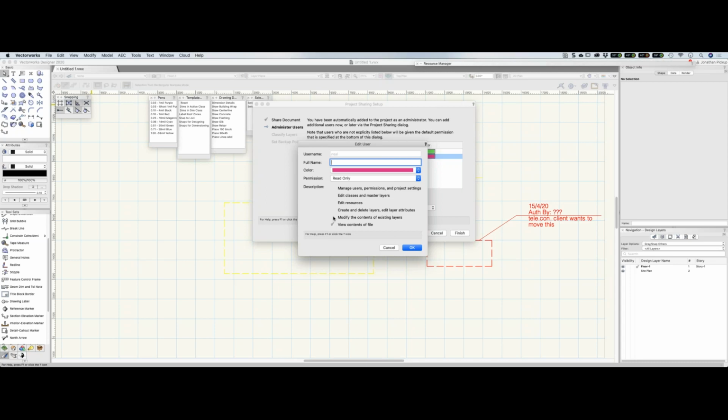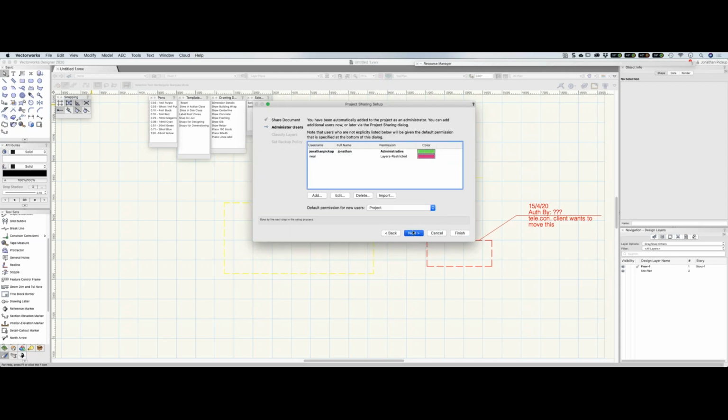So that's where you just have to speak with your colleagues, your collaborators, and find out how much control they need and set up the permissions accordingly. For example, you can say layers restricted, where they can modify the contents of existing layers, but they can't delete or create layers, and they can't edit resources, which means they can't make hatches, edit hatches, or make textures. You're in charge of making all of that, so the administrator can do all that kind of thing. Yeah, and if you already have some office resources that you use, then that could be a good way to do it. That way they're not just making their own items on the fly.